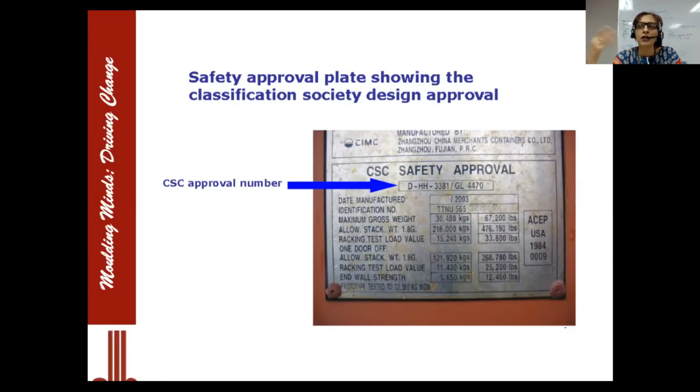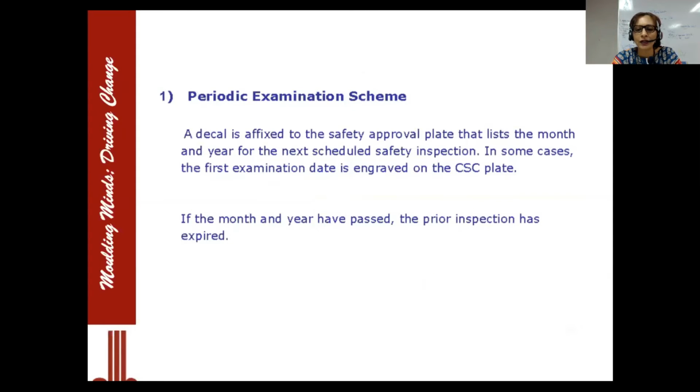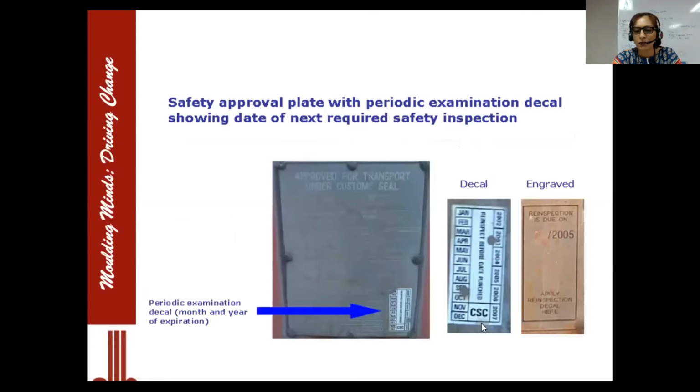Then the other thing is, people are using it, so how are we going to ensure that these boxes are constantly maintained in terms of seaworthiness? They introduced an examination scheme called the periodic examination scheme. It is one of the first schemes that came up with the CSC rules, which indicated that containers have to go for an interval inspection every 2.5 years and a full inspection every 5 years. In addition to that, this is how the periodic examination scheme looks, where it will indicate the month and year of expiration of the examination. So you will know when the next inspection is due for the unit.